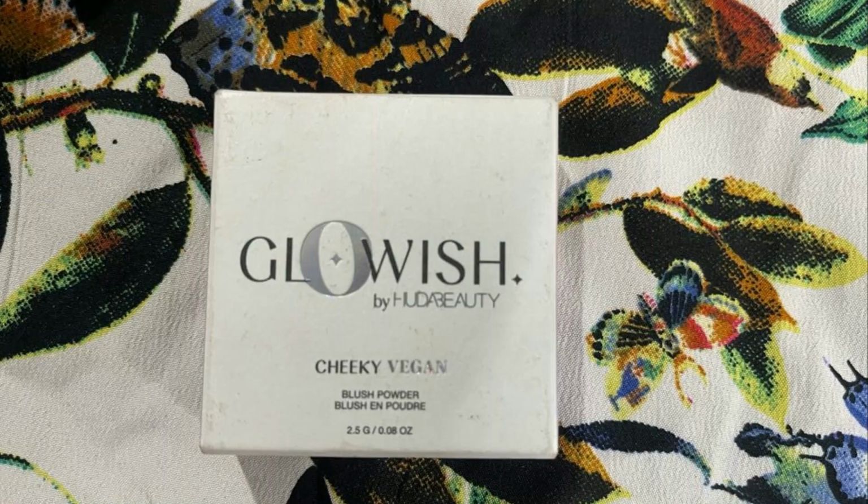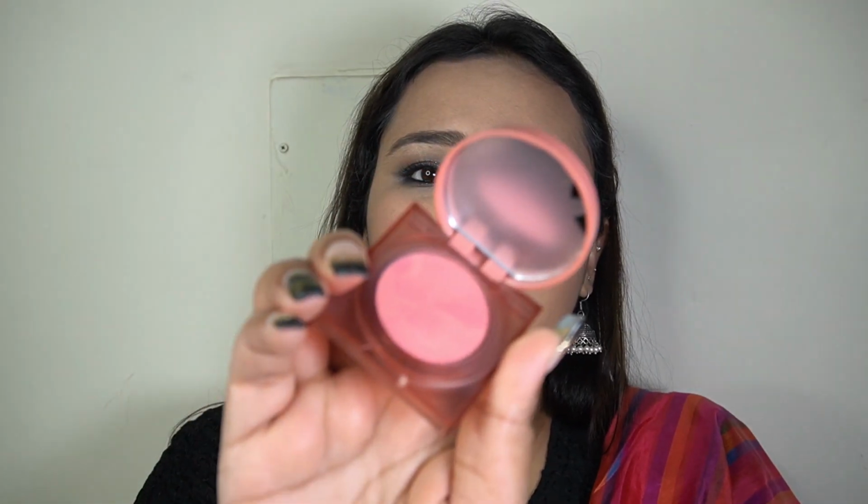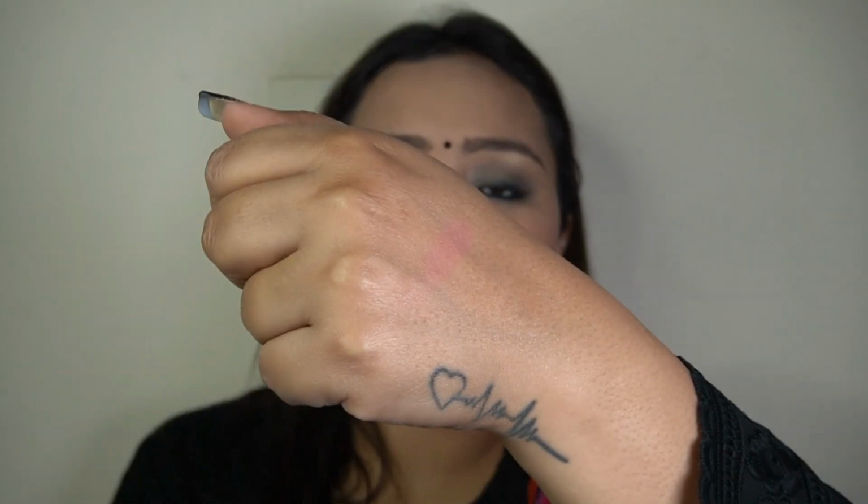Next up, I have my Glowish by Huda Beauty Cheeky Vegan Blush Powder in the shade Caring Coral. This is what it looks like. It again is a very cute packaging, and it's color coded with the color of the blush. It again comes with a full-size mirror, and this is what the blush looks like. And this is what the shade Caring Coral looks like. Again, as the name suggests, it's a beautiful coral peachy shade, super fresh and super bright.